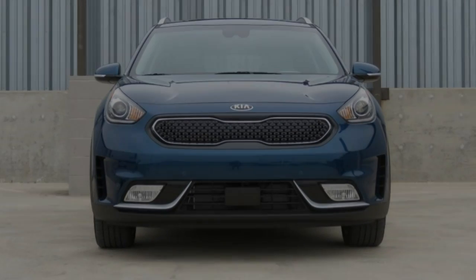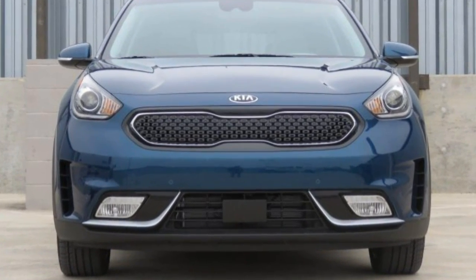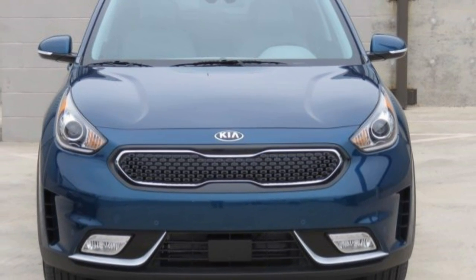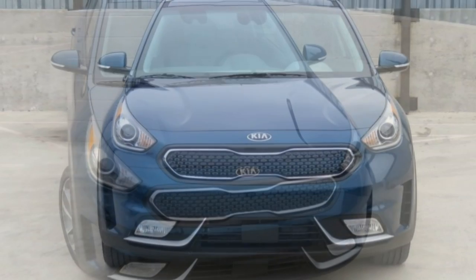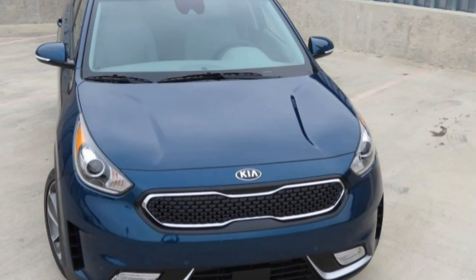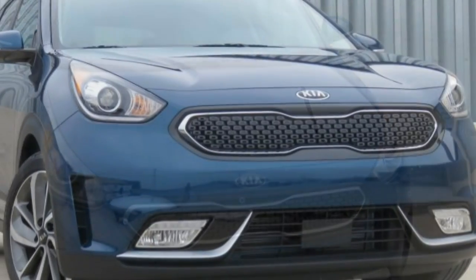Midway through their second decade, hybrids have reached a critical juncture in the United States. While their technology is going to become increasingly important as automakers push to meet regulatory targets, gas prices adjusted for inflation are at their lowest consistent point since 2003.